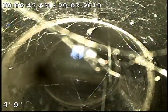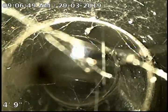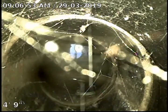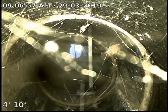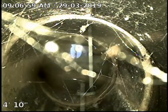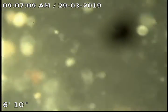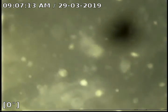Look down the cleanout here, it is holding a little bit of water right off the bat. This is a living apartment complex, I believe, and so when we get to the bottom of the cleanout here, we're going to go ahead and zero the footage meter out and proceed out towards the main. Okay, at the bottom of the cleanout here, as you can see, we are holding a little bit of water, but we're going to proceed out towards the main.